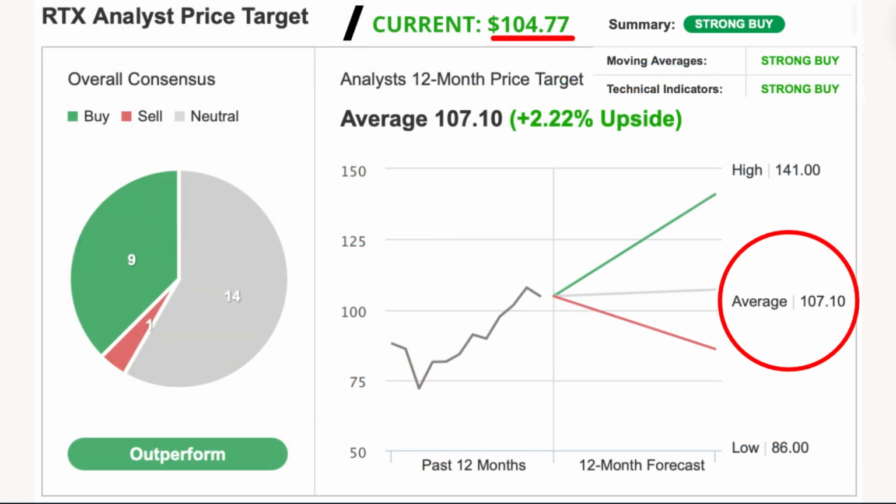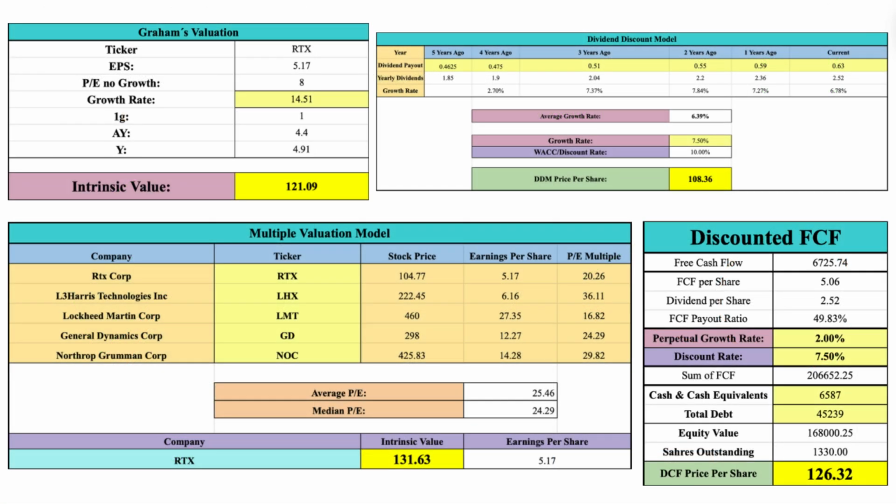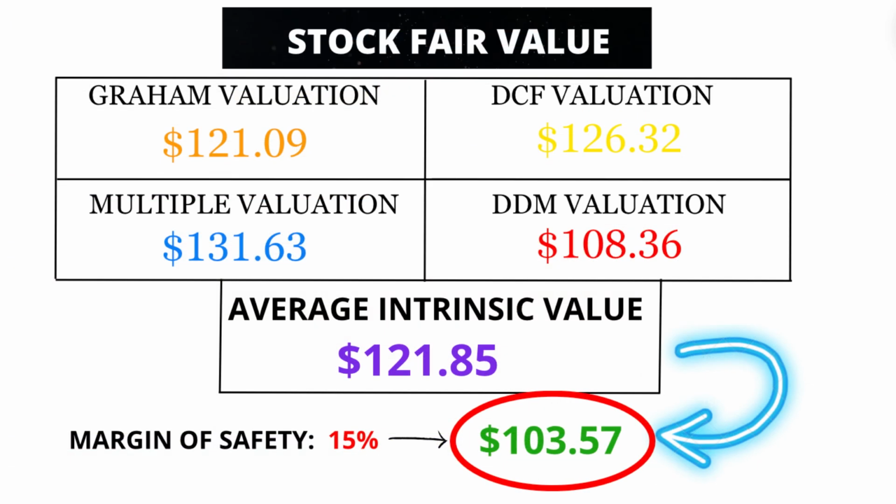Finally, analysts predict that RTX's price will hit $107.10 in the next 12 months, representing a modest upside of 2.22% from the current price of $104.77. However, my fair value estimate is $103.57, which is close to the current price and analyst expectations, indicating a fair valuation.